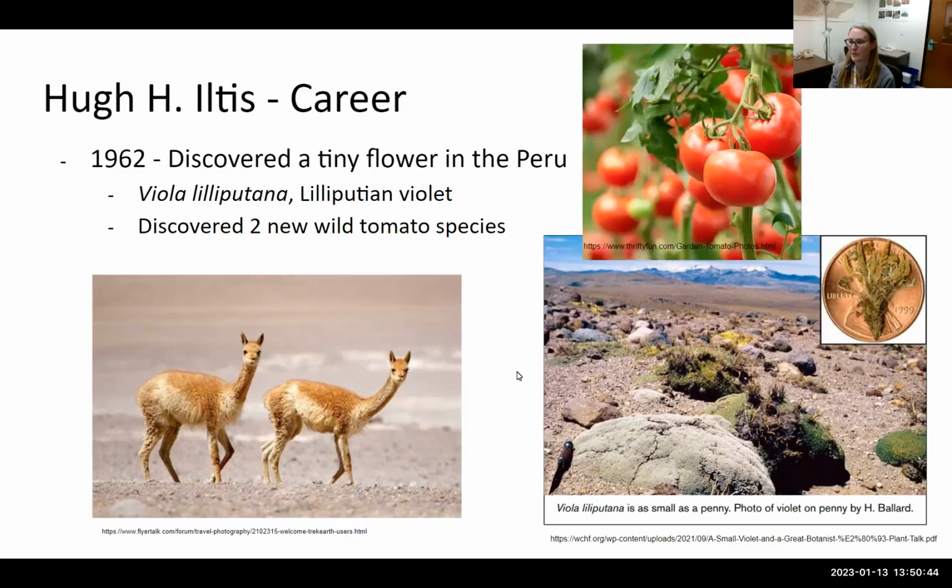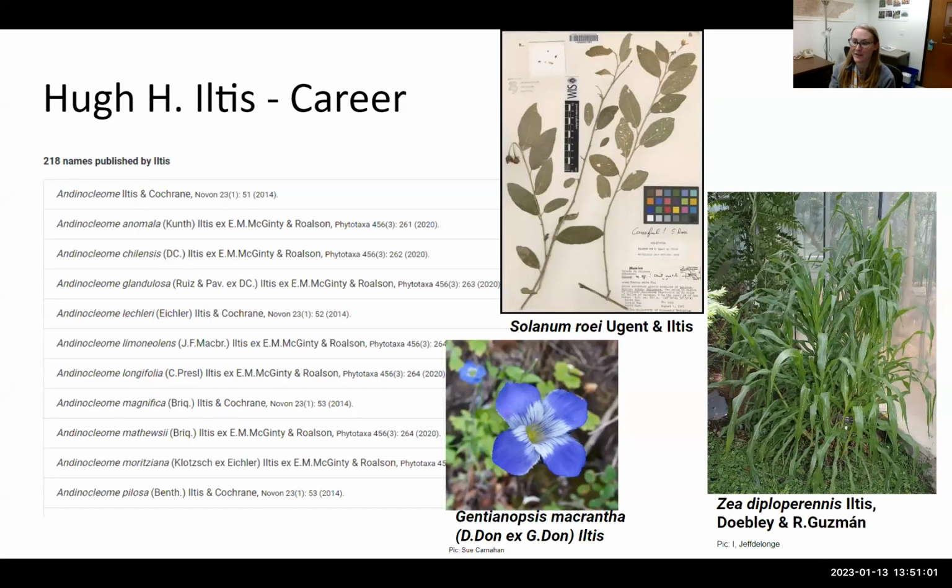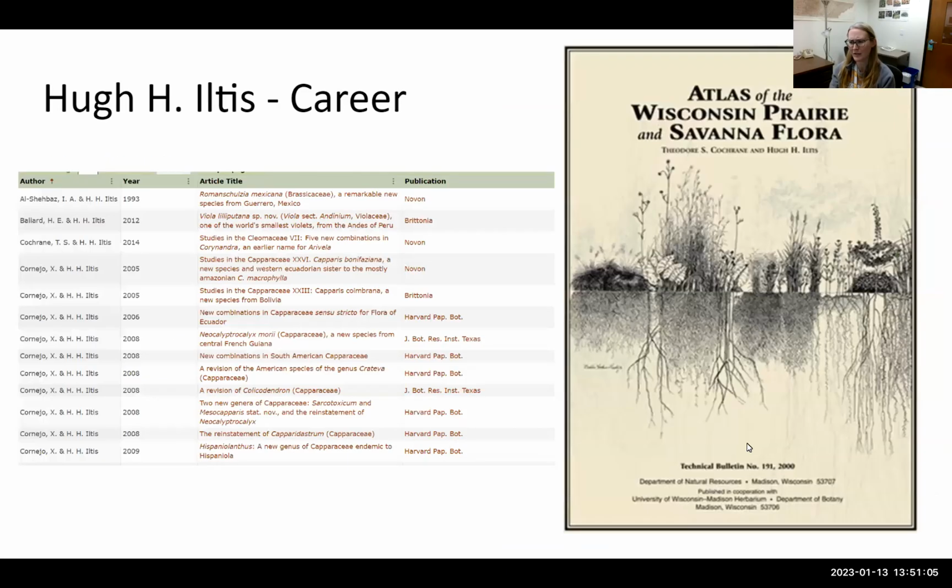And he also found a couple of different new species of wild tomatoes, one of which ended up having higher sugar content and some other properties, and it has since been hybridized with commercial tomatoes to improve their flavor. So some practical applications, interestingly, too. He described or revised over 200 plant taxa during his career. He wrote a wide range of publications on plants throughout the Americas, also locally in Wisconsin. You can see his Atlas of the Wisconsin Prairie and Savanna Flora is still published and used today.